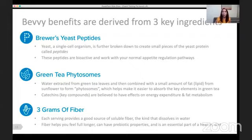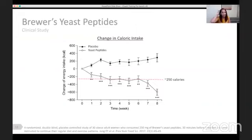Now we're going to talk about the specific studies that I mentioned earlier. If you go to the next slide, Sandy, we're going to start with the Brewers yeast peptide. This graph is from an 8-week clinical study where individuals took 250 milligrams of the Brewers yeast peptide 2 times per day, as Erin mentioned earlier. And that's the same amount that's in Bevvy.